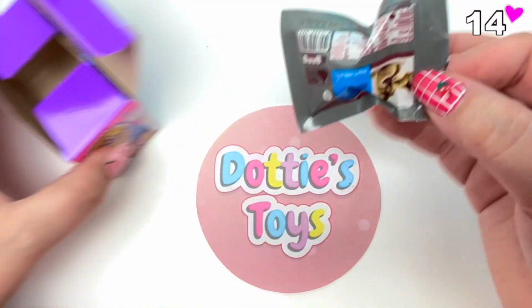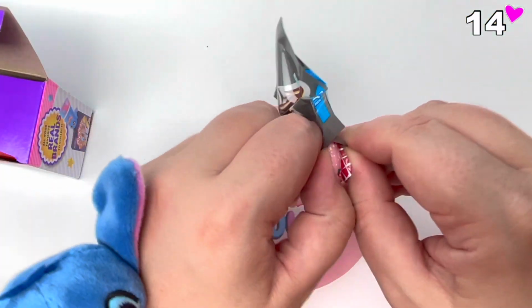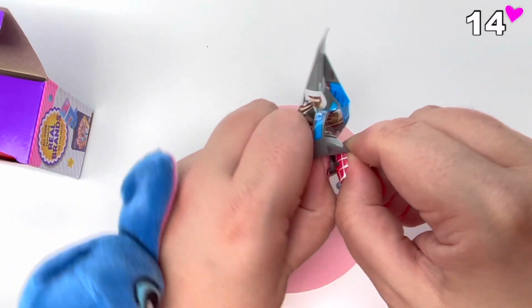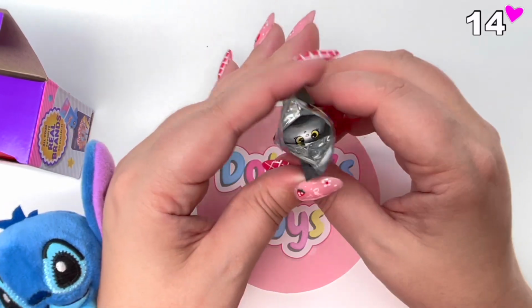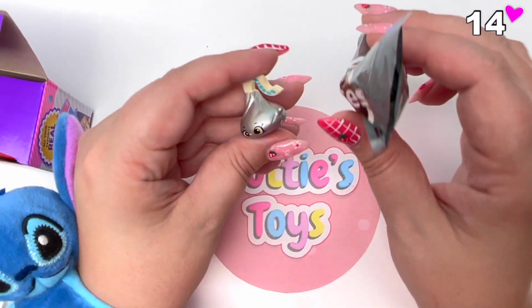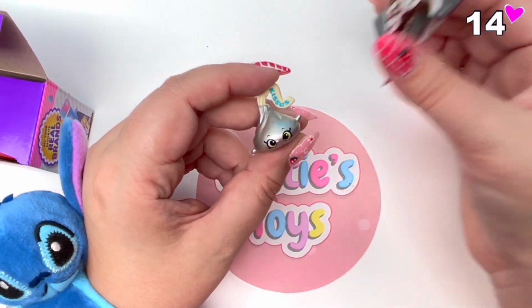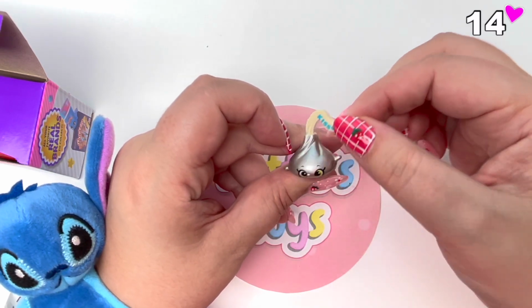All right, so the first one we have here is the Hershey Kisses. Yay, the Hershey Kisses. So let's open up and see if it is one of the special editions, and it is not. But that's a-okay. I'm sure we're gonna find another one. I'm putting those good vibes out there that we're gonna find a special edition. But here is our Hershey Kiss, and I loved our little tag says kisses.